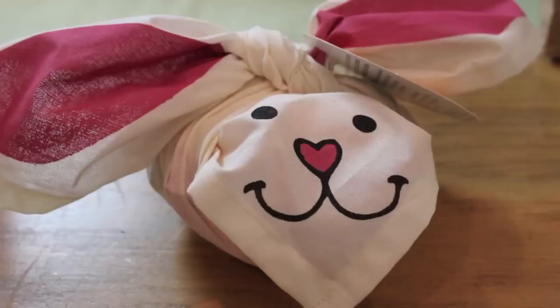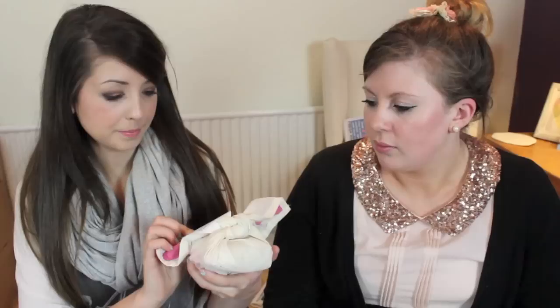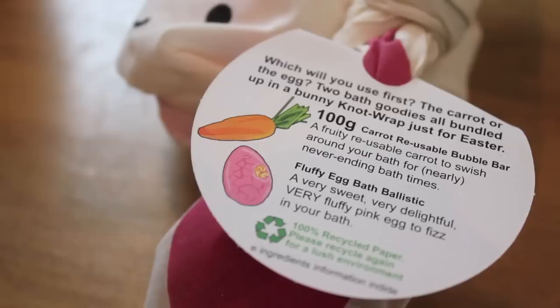Oh, I'm so excited. Okay, the first thing that I noticed when I walked in the door was this cute little rabbit. Look. On the top it says Hoppy Easter. I think this must be limited edition for Easter time. And it's so cute. I just want to keep it like this forever. I don't want to unwrap it. Photograph it. I will. And it has a carrot reusable bubble bar, a fruity reusable carrot to swish around your bath for nearly never-ending baths, and a fluffy egg bath ballistic.